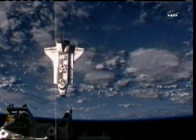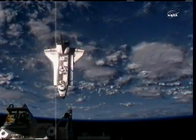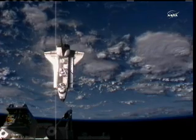Houston, Endeavour. For RPOP, we've changed to DP to DP, and the handheld laser 453 checks with TCS. Box, we copy.